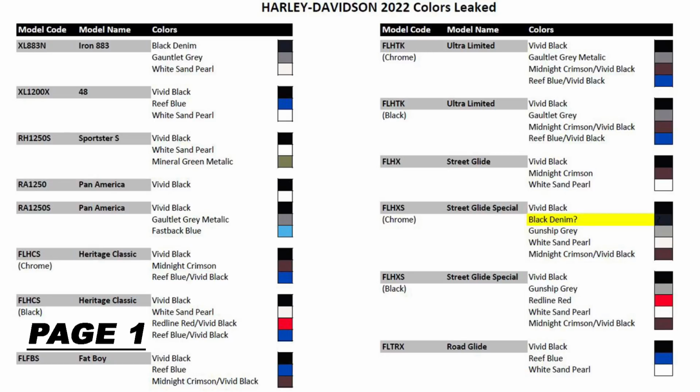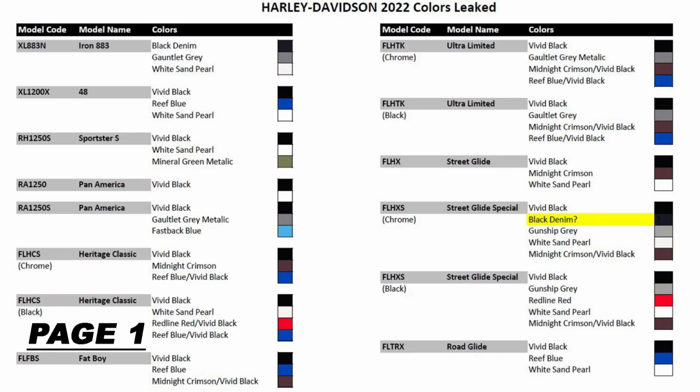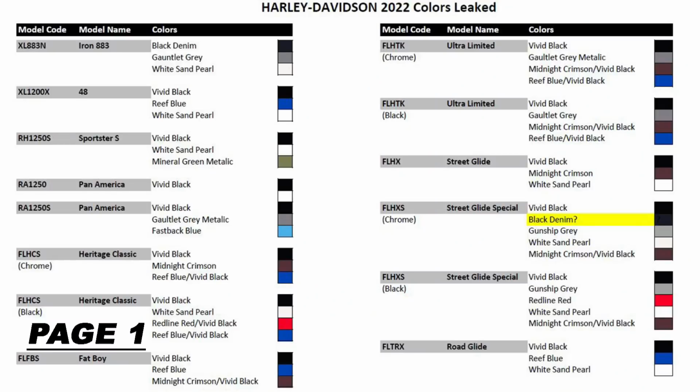And the first one to show up on the list is this White Sand Pearl, which you can see here. This color is an option on a lot more bikes this year than I have seen white be an option on in the past. This next color on the list, I'm pretty excited about. If they had this as an option when I bought my Street Glide, it definitely would have been the color I picked. It's called Reef Blue. And I'm really happy to see this, but unfortunately it is not an option for the Street Glide, but it is available on several other motorcycles.